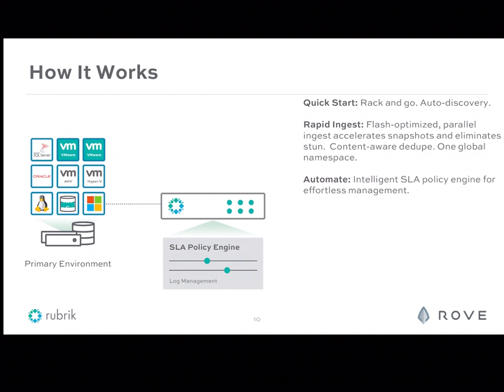As far as automation, once you set up your SLAs and your policies and apply them, it is an automated environment. You're not going to have to care and feed for this device every day like you do in many other environments. And instant recovery. With just a click, you can instantly recover a VM or SQL database by booting the VM or the SQL file directly from the Rubrik system. In traditional environments, you would do a block by block transfer to the production, and it might take hours depending on the size of the recovery.